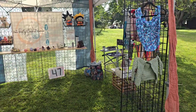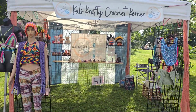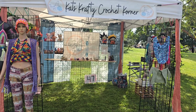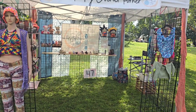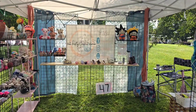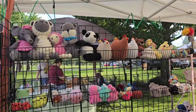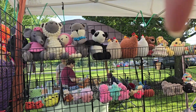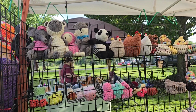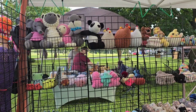Okay guys, I just wanted to show you around my booth now that I'm all set up. This is what it looks like from the front. See my mannequins and my little kid sweaters. Then you go to walk in, you see my banner front and center. This top shelf, this one, and this one both belong to my friend Karen from our local crochet group.